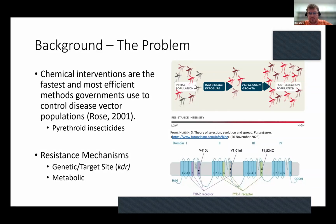So as mosquitoes are dosed with insecticides, seemingly aimlessly just to control their populations, they contain different resistance mechanisms, either genetic or metabolic, that will allow some to survive and a lot to die out. The survivors will then outcompete and populate the area in which the heavy spraying was performed, and then we'll have resistant populations in certain areas.